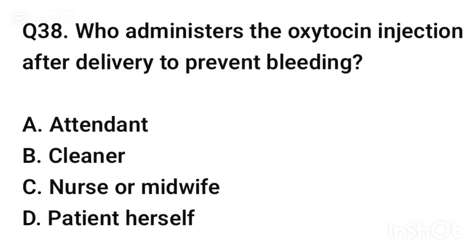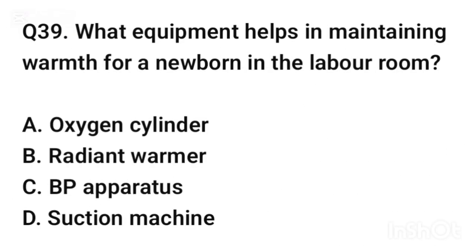Question number 38. Who administers the oxytocin injection after delivery to prevent bleeding? The correct answer is option C, nurse or midwife. Question number 39. What equipments help in maintaining warmth for a newborn in the labor room? The correct answer is option B, radiant warmer.